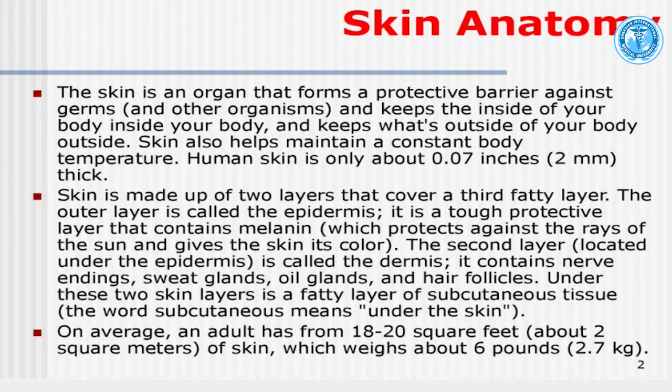The outer layer is called the epidermis. It is a tough protective layer that contains melanin, which protects against the rays of the sun and gives the skin its color. The second layer, located under the epidermis, is called the dermis. It contains nerve endings, sweat glands, oil glands, and hair follicles. Under these two skin layers is a fatty layer of subcutaneous tissue. The word subcutaneous means under the skin.